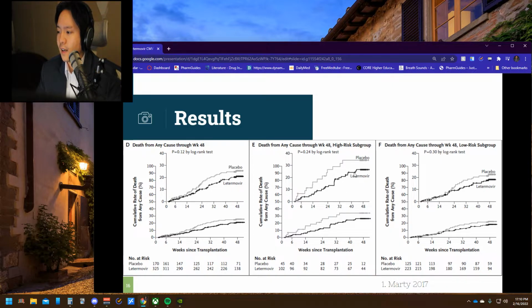So I can say here that patients from the high-risk subgroup category will benefit more with the use of Letermovir compared to the low-risk subgroup. I know that they both benefit, but relatively, if we look at the high-risk group, they would benefit more. And I think this is probably put into consideration when we think about the cost of Letermovir, because Letermovir is pretty expensive. It's around 25 to 49 grand for a whole treatment course. So you can imagine maybe they might prioritize high-risk subgroups when we use Letermovir.